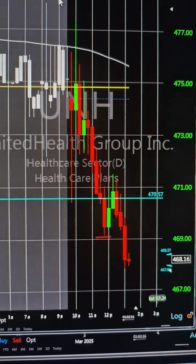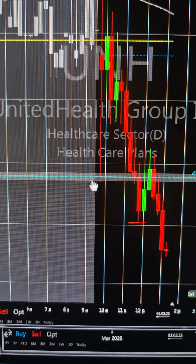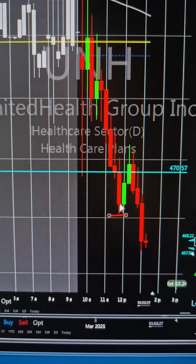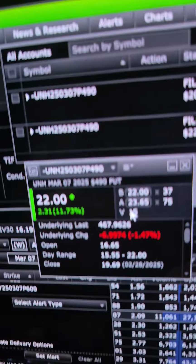It's Monday, March 3rd, just following up on UNH. I bought puts here as red bars were forming to take out the lows of the day. You can see it went down and took out the lows of the day as expected, had a little pause, and then we're continuing on a secondary push lower here. So I was able to scale out and set up a no-risk trade.